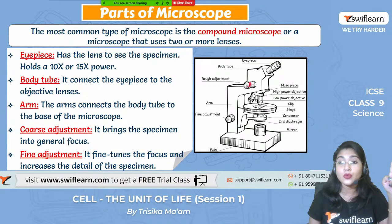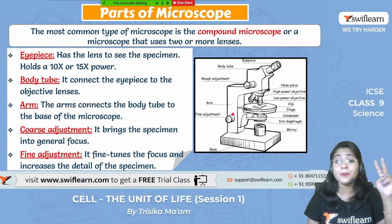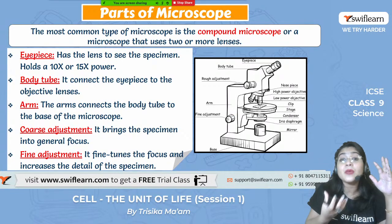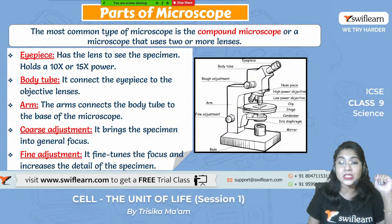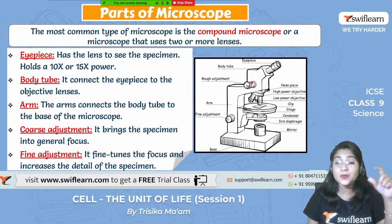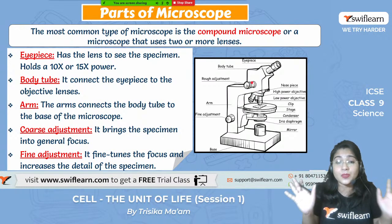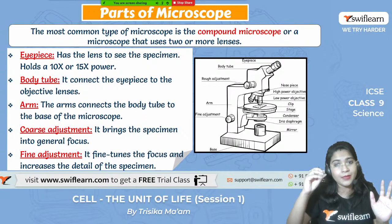Can you see the two knobs over here, this one and this one? So these two adjustment knobs are very important, which you can rotate and keep a proper adjustment so that you will be able to see the specimen properly. Okay, so what are these adjustment knobs? First one is the coarse adjustment. This one is the coarse adjustment knob, which brings the specimen into a proper general focus so that you will be able to see the specimen now. This type of focus is created by the coarse adjustment knob by rotating this.